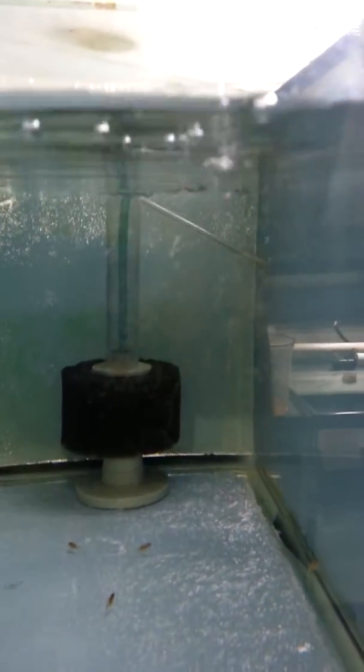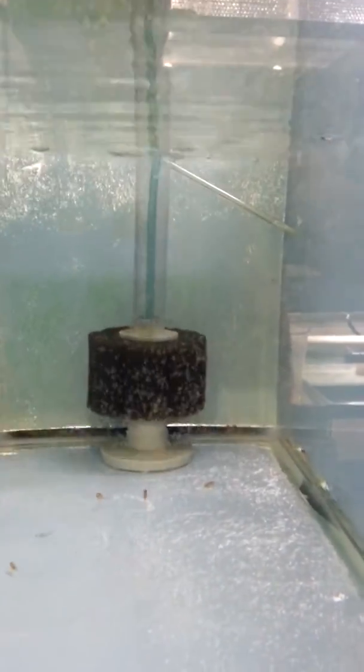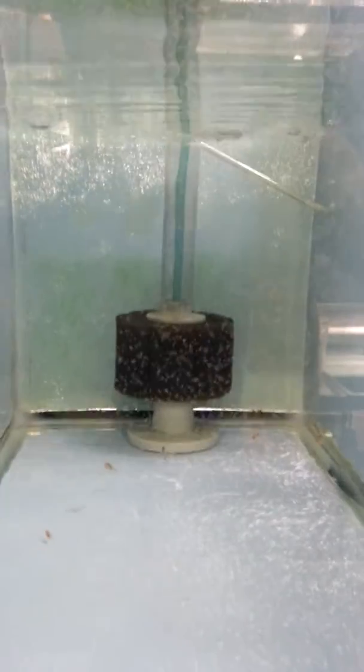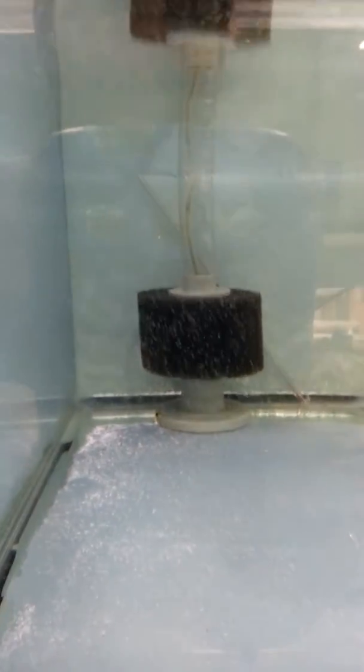I don't know if you can see that. I just dropped a bunch of brine shrimp in there. Can you see that against the dark background of that sponge? Yeah, they'll be going after that. Get some in here too with these guys. Look at all them little angelfish. Let's see how they react. They're starting to notice it. See it in there?